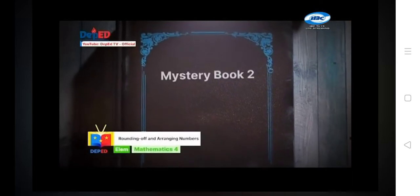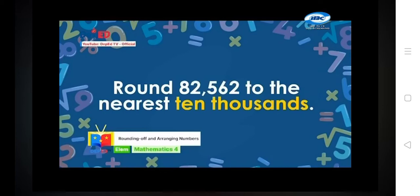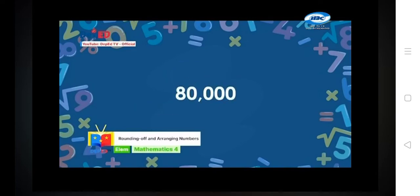Everyone, I found the next book. Round 82,562 to the nearest 10,000. The rounding digit is 8. Beside 8 is a number that is less than 5. We will round down by writing the same rounding digit. Next, change all the digits to the right of the rounding digit to 0. The answer is 80,000.